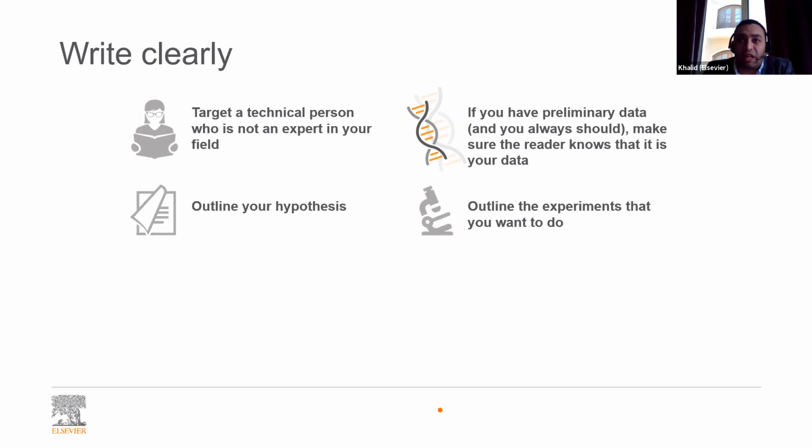And very important, outline the experiments that you want to do. A lot of funders might have restrictions, for example, for human testing or animal testing and so forth. So for example, if you're doing experiments in vivo, apart from the general guidelines for animal testing, they might have even more strict guidelines at times as well.